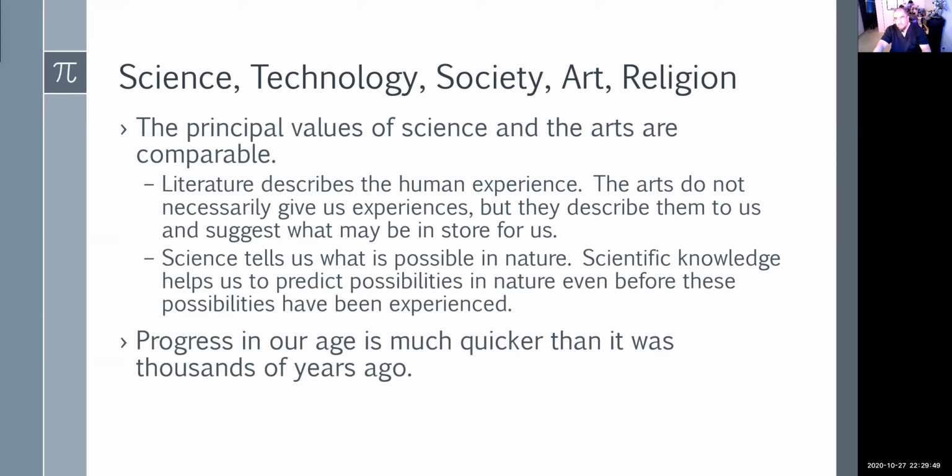Science tells us what's possible in nature, right? It helps to predict possibilities in nature even before these possibilities have been experienced. We can predict that the oceans are going to rise to dangerous levels. There was an article out a few months ago, I think it was in Nature or Science Weekly or one of those magazines, that showed that eventually there will be a great northern push of population, meaning that the population is going to move from even the middle areas where we are now, because it's going to become inhospitable to human life, to move north to areas like the Dakotas and Montana. Because eventually this area here, just think about it, if it gets to where our summer days are 155 degrees outside, that's not compatible with human life.